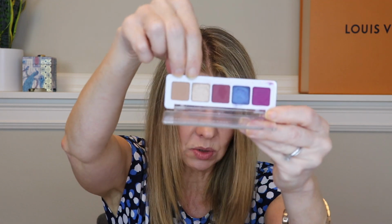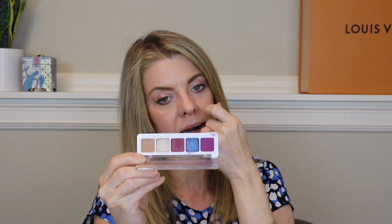Then minis. I love the Natasha Denona minis. You know, they retail at $25. Sometimes you pick them up for $12.50. The mini Lila palette. Honestly, I mean, it's bold for sure. And I want to say this was one of the ones that I used for a week. And really, I mean, these two colors, you can do a totally neutral look out of this palette. You can line your lower lashes with one of the bolder colors and then do top out of the neutrals. You don't have to do a crazy look out of this palette. You can have just a hint of craziness. So I like it for that.